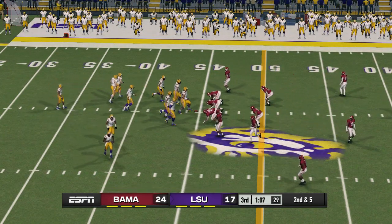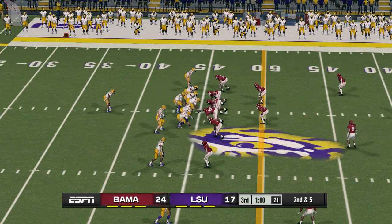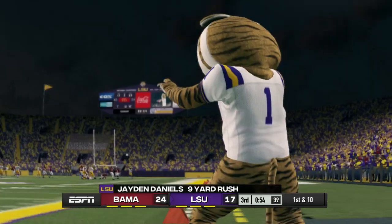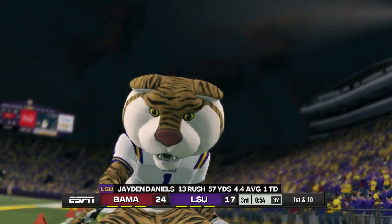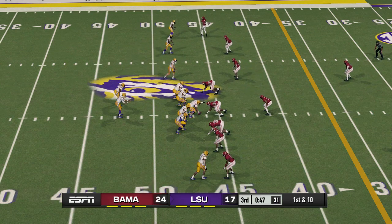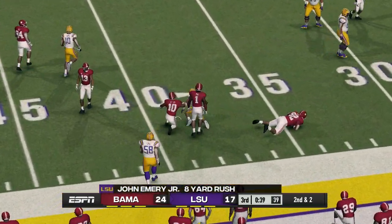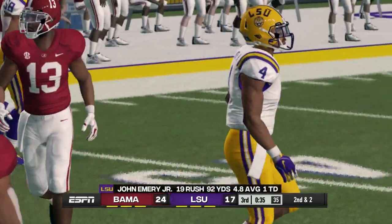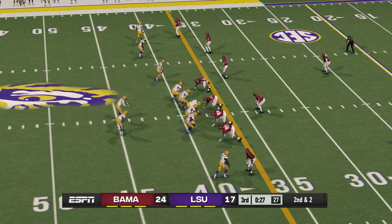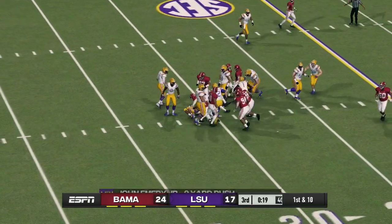From their own 45-yard line, it's second down. Scrambling around. And he's tackled at about the 47-yard line. Gains his way to the 39-yard line. It's second down, and they're about 2 yards away from the sticks. They'll bring him down right around the 30.